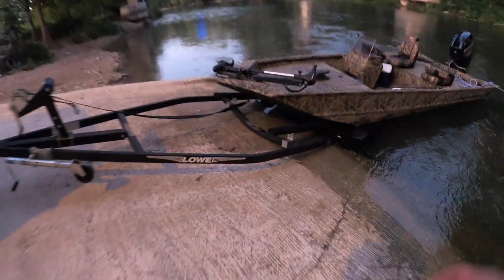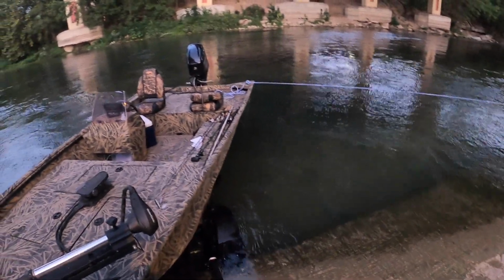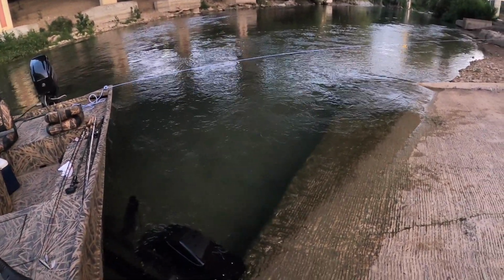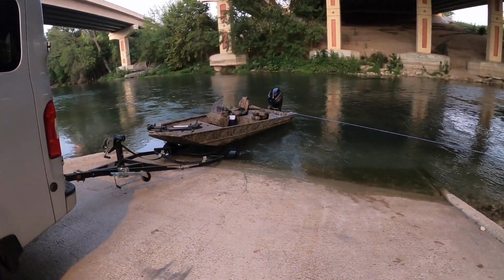Seriously, this current is killing me. All right, I'm not sure that was a good decision, but let's see what happens. All right, back in the truck. Let's see what happens. All right, no dice, that didn't work.